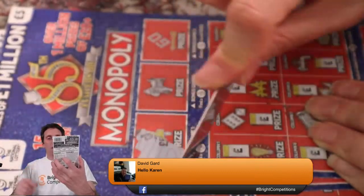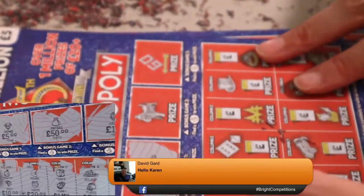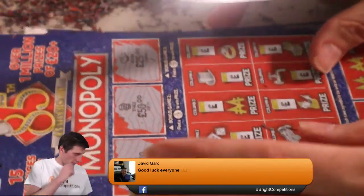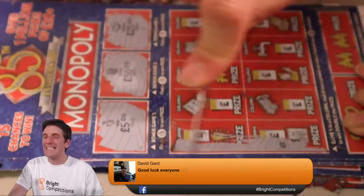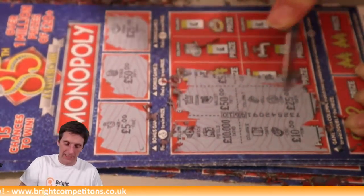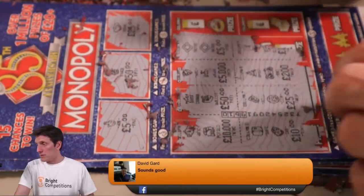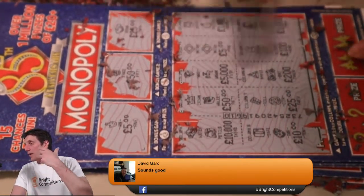Right, okay. This one, not a winner as well. Oh, another £5. There we are. So this one's not a winner. I will show you this. There we go. Thanks, David. Just to let you know, we are on £190 at the moment. So already we are rocking and rolling. That's £195. Right. So basically, we've hit it already.